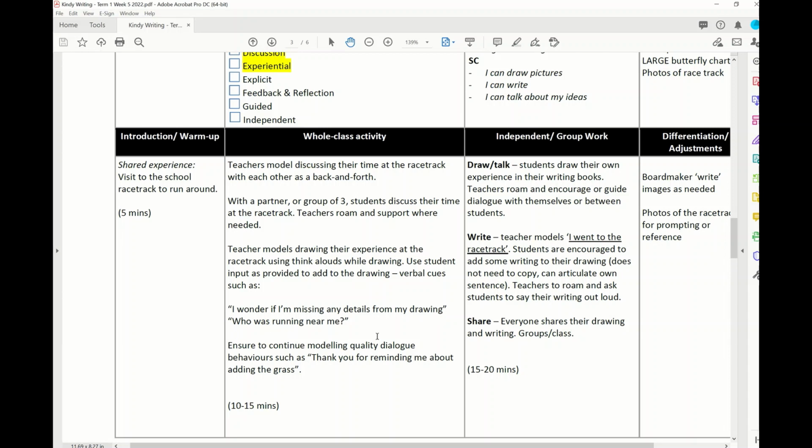And then the teacher in the room might say, oh, you were running with me. And then I would model things like, oh, thanks for reminding me about adding the grass. A lot of our kids don't like when someone says, oh, you forgot the grass. We really want to model appropriate dialogue when we're doing this. Oh, did you remember there was grass there? Oh, thanks for reminding me about the grass. And then the kids go off and do it.